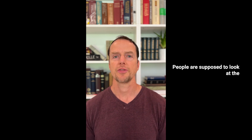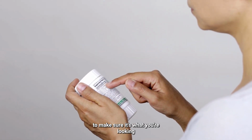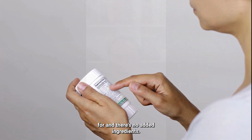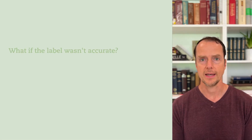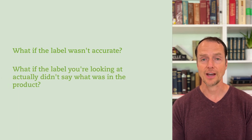People are supposed to look at the label before they buy a supplement, correct? You want to see what's in the supplement to make sure it's what you're looking for and there's no added ingredients. What if the label wasn't accurate? What if the label you're looking at actually didn't say what was in the product?